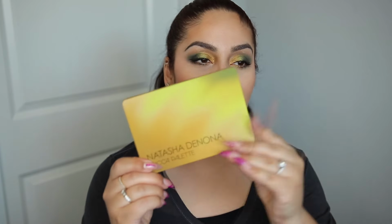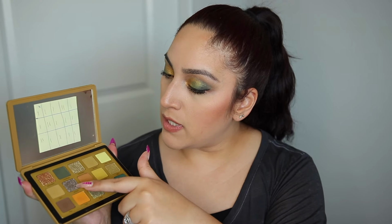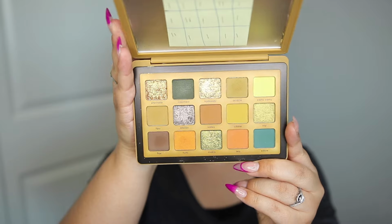But back to my Natasha Denona Yucca palette. There are a few shades I used twice, so it was this one, and the dark brown. And here are all the shades. Very beautiful palette. I thought I was going to be more impressed with this palette than I was. But overall, I do like the looks that I created.